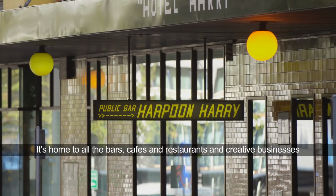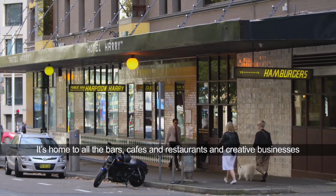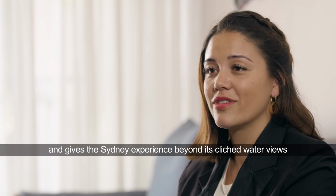It's home to all the bars and cafes and restaurants and creative businesses and gives the Sydney experience beyond its cliched water views.